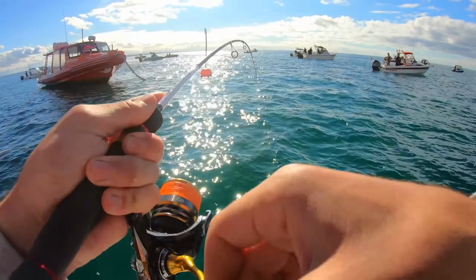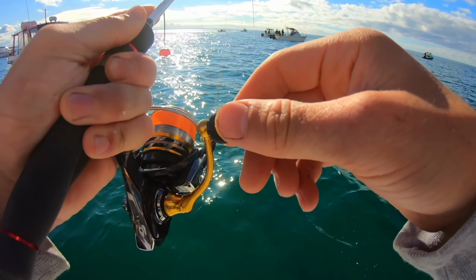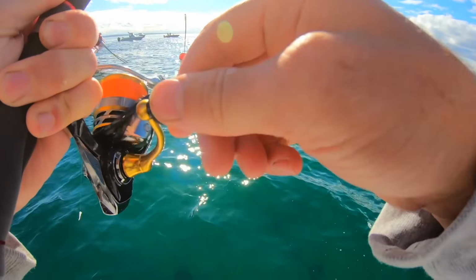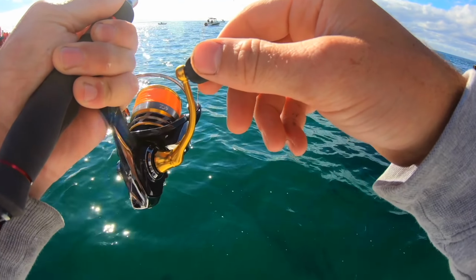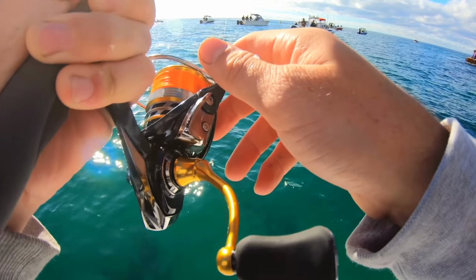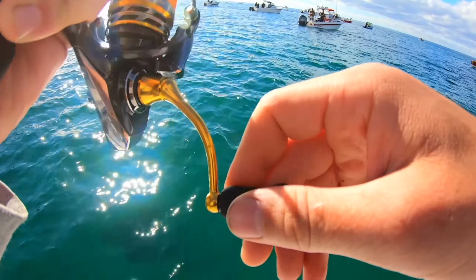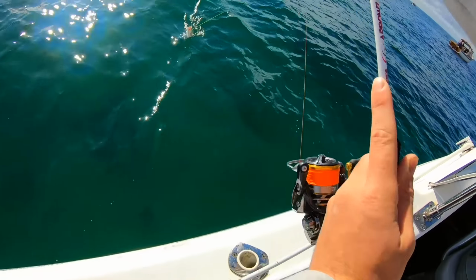They're in here. I've got two on, I think. Or something big. I don't think this is a... Just open the bow arm. Oh, no, I didn't.